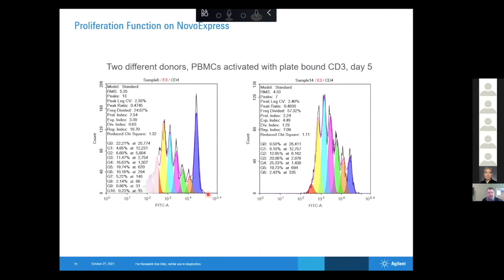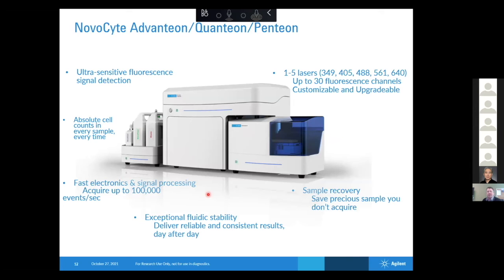As I wrap up, I just want to quickly point out that it's not really just the detector that makes our flow cytometers stand apart. We're also able to incorporate many additional features that make your life easier when running flow experiments. We can get absolute counts in every sample every time using the syringe pump. We have very fast electronics and signal processing to acquire up to 100,000 events per second. If you compare our system with some of the others in terms of fluidic stability, you can see that we can deliver reliable and consistent results. We also have a sample recovery feature, auto sampling, robotics. I can go on and on, but just want to let you know that there are more features than just the detector that make this system stand apart.